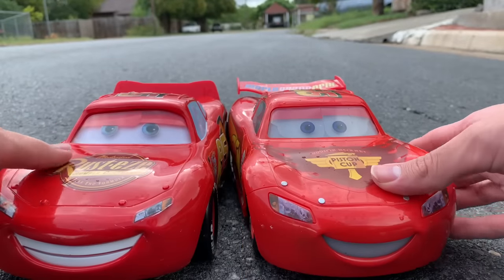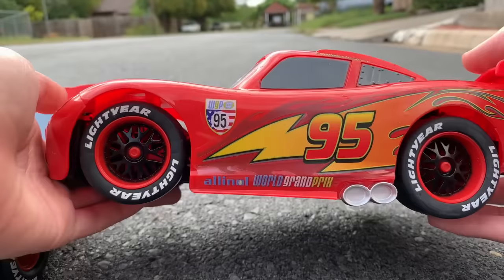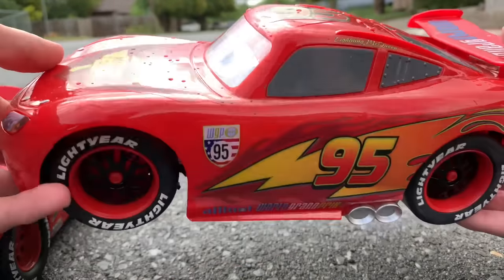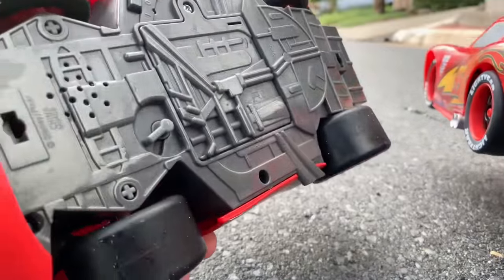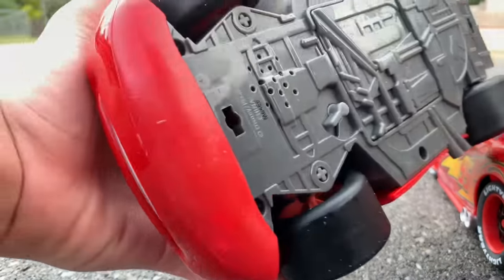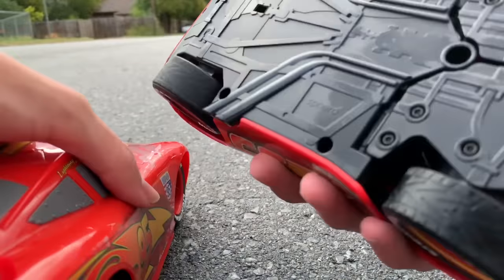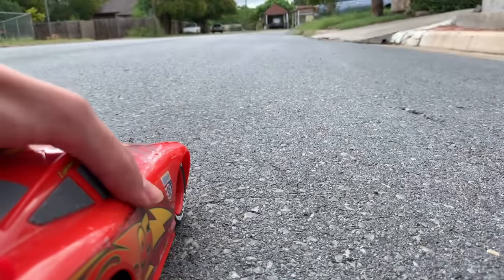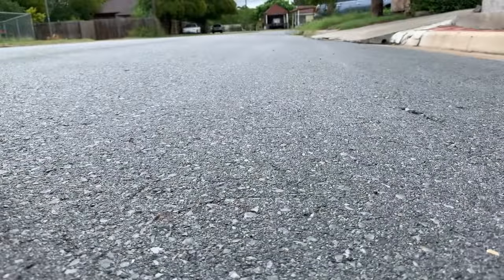These two are in similar scale, 2011 or 2012, I believe this came out. Cars 2 paint job. The speaker's on the top right there, and the other two had them on the bottom, if I'm not mistaken. This one towards the back, this one towards the front. And then the Ultimate McQueen, I don't know where it is, it's hidden. They all have rubber tires, which I like. It's going to be cool for the road effect here.